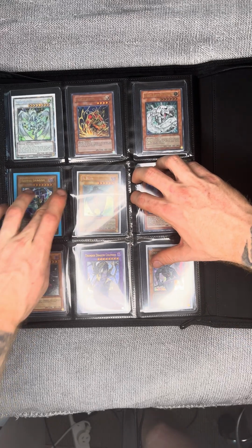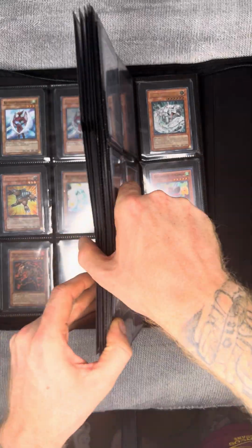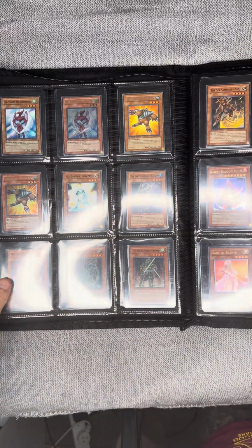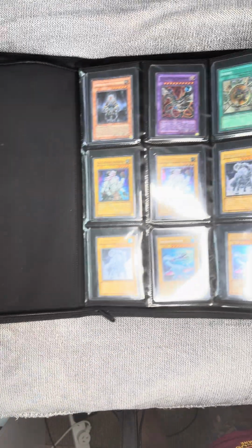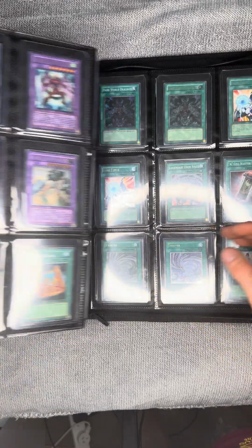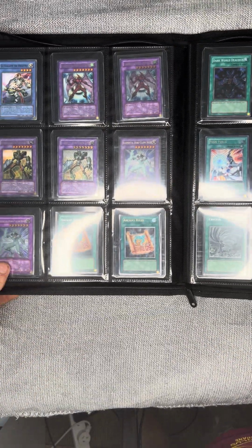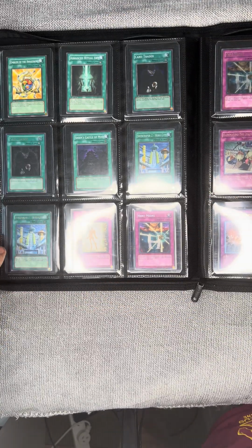Sorry if I'm slurring my words, I've had a bit to drink. So yeah, that's pretty much it, guys. Full Strike of Neos, first edition set. But yeah, I thought I'd just show it off to everybody. Yeah, because you don't really see that too often. So yeah, if there's any questions, obviously none of this is for sale unless you want to offer me 3 times what they're worth. Don't do that.